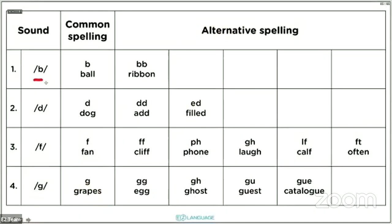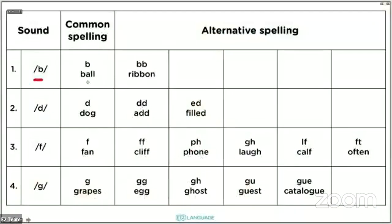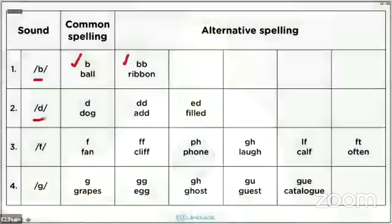Here we go. So we'll start with B. Ready? B, b, b, b. Fine. So we've got ball, ribbon, ball, ribbon. Next we've got D, d, d, d. We've got dog, add, filled, dog, add, filled.